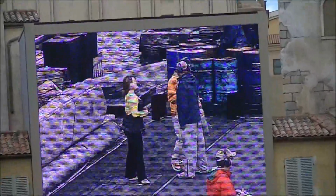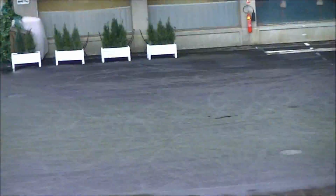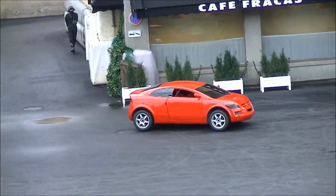Yes, oh. This car is very special because you don't need to be in it to drive it. Hello. It's remote control.